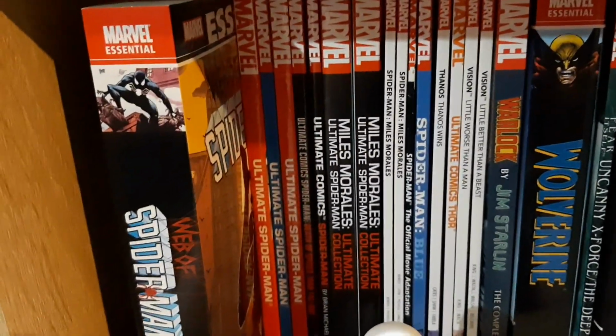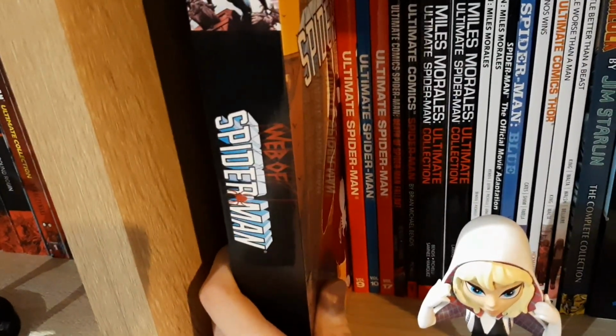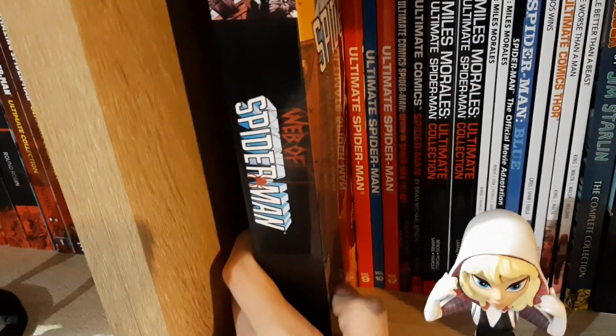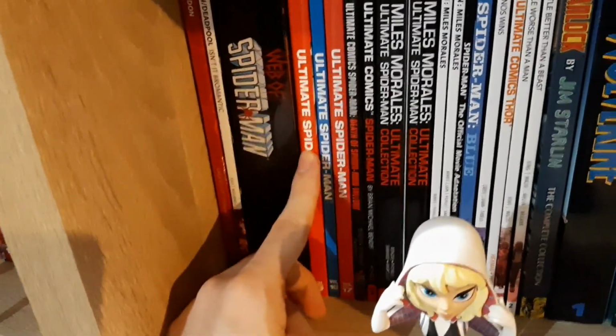Web of Spider-Man, this is awesome stuff, by the way. Web of Spider-Man is underrated. Early Web of Spider-Man, at least. Later on, it gets into the same story arcs as everything else does. But this is a really interesting, more sort of street-level, fun-having Spider-Man. I totally recommend Web of Spider-Man.